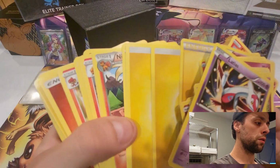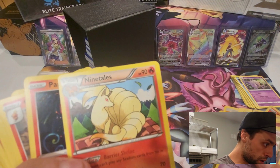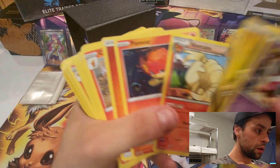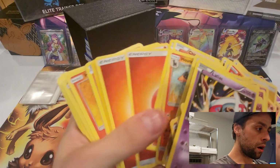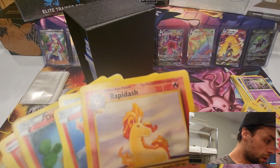Ooh, Charmander. That's a Vivid Voltage guy right there. Ninetales. Look at that Ninetales. 2015. Wow. He had these like all sorted. Rapidash.